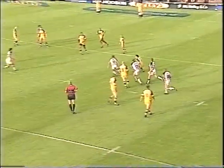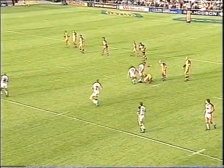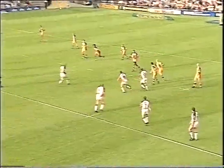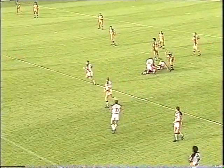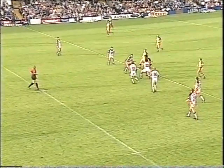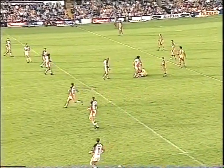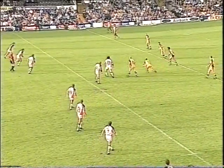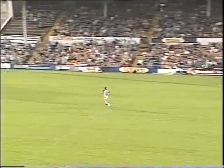This is Francis Cummins. He's on for his hat-trick, but he's not going to get it from there. Ryan Hudson in with a tackle. Matt Diskin back on now. Finds Ryan Bailey. Diskin from dummy half. Spinning in a tackle. Tackle by Michael Smith. Danny McGuire off for the Rhinos.